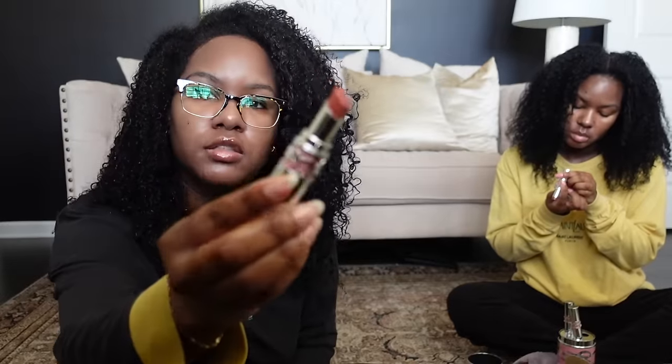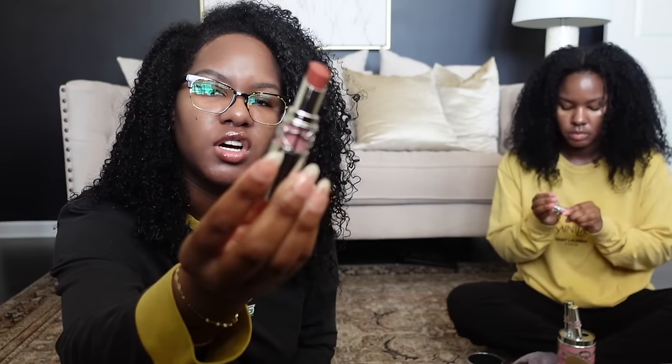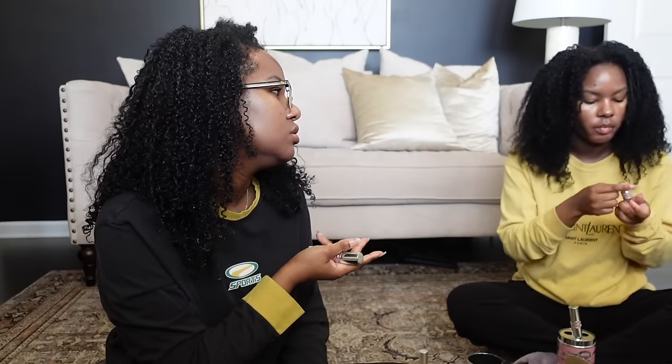Ooh, I like this color already. This is pretty. This is like a dark rosy terracotta color. Yeah, wait, that does look darker. Just slightly darker. Yeah, this is pretty. I'm curious to see if these are anything like the other ones that I opened last time. These look more pale. The other ones are like the glossy balms from Hourglass, the ones I opened.